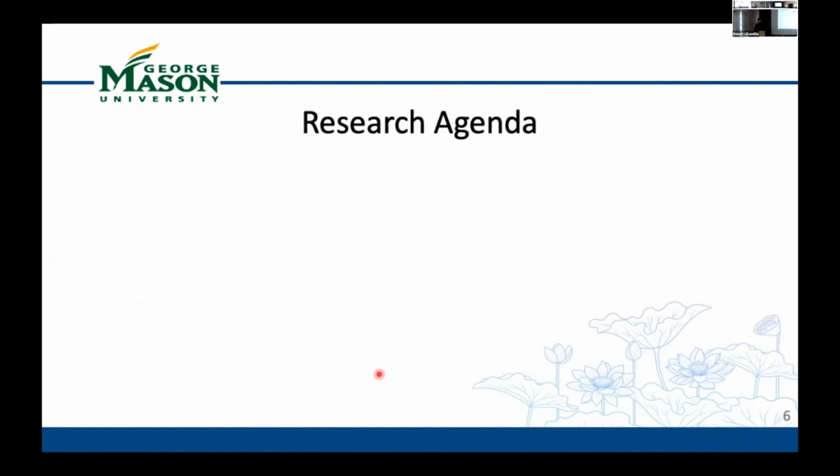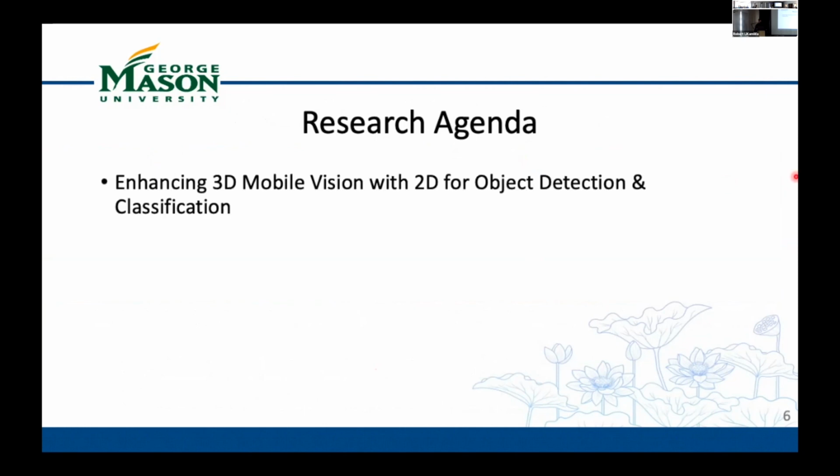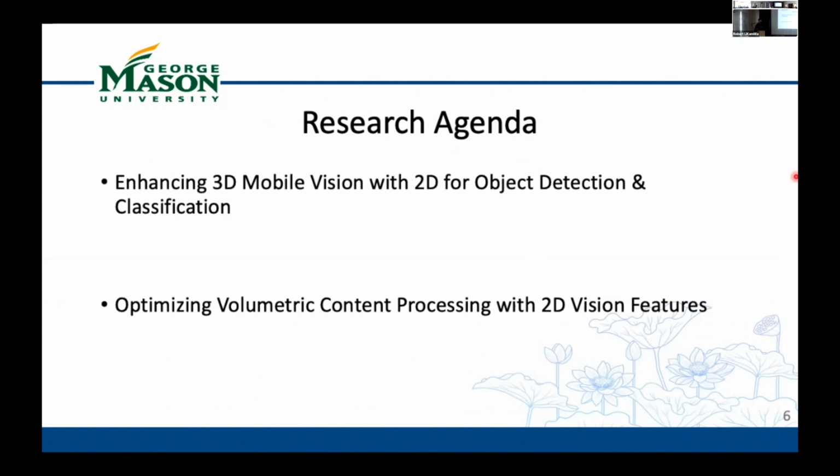So here we propose some research agendas to enhance the mobile vision stack. The agendas can be mainly divided into two categories. One is to enhance the 3D mobile vision with 2D for object detection and classification. Another is to optimize the volumetric content processing with the 2D cues. First, to enhance the 3D mobile vision, we could use hybrid input data. This approach feeds separate input data to the 2D and 3D models. The underlying idea is to use the 2D vision to handle the easy content and to use the 3D model to tackle the more challenging content.